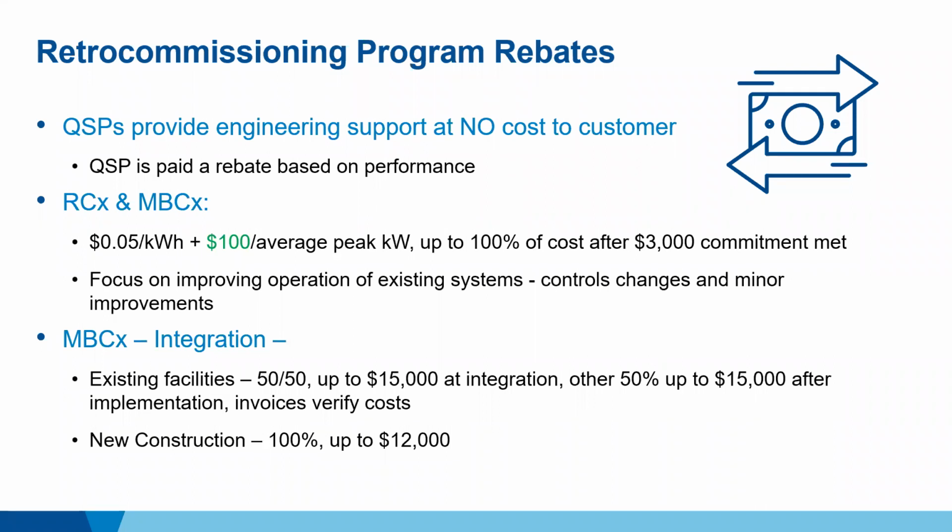In terms of MBCx specifically, in addition to the rebates that we've already shown, we have an integration rebate where we will pay 50% up to $15,000 initially for integration, and then on the back end we'll pay the other 50% up to $15,000 if you go forward with doing the implementation. So that can be an additional $30,000 towards the cost of the software.